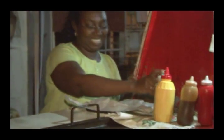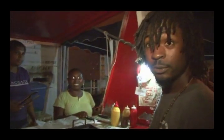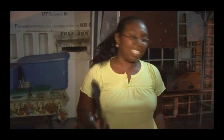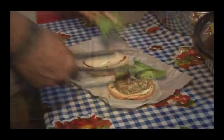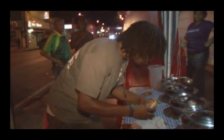What was that you just put on? That's special seasoning. Special seasoning. All right. Anything special is always good. What's special here is customers get to dress their burgers by themselves, and it's prepared with a lot of love. She just informed me that the customer actually can dress the burger themselves. So I'm gonna dress them.